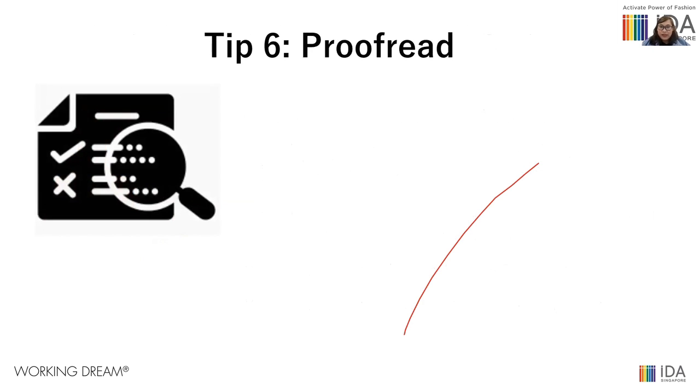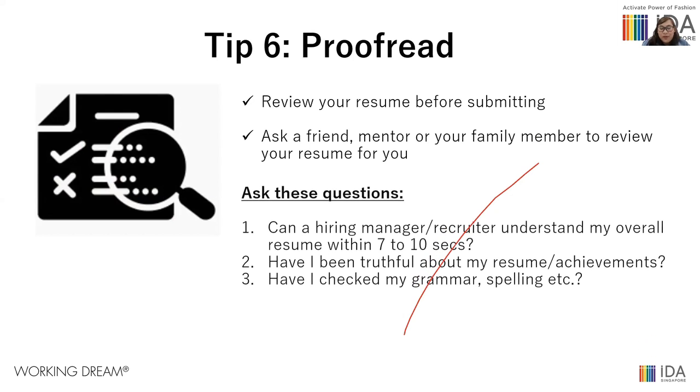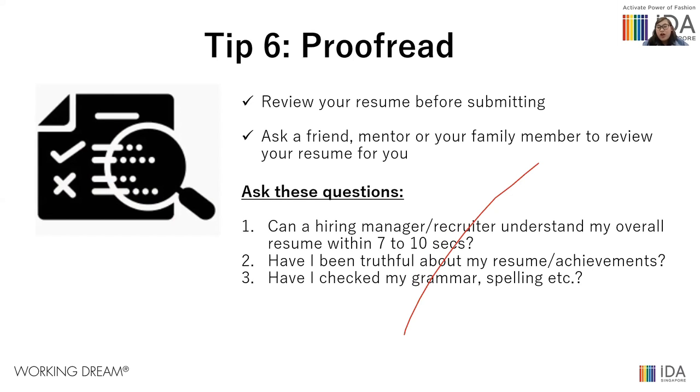Tip number six, proofread. A lot of us do not do this, but as a basic rule of thumb, you have to proofread what you send. So review your resume before submitting. You can ask a friend, your mentor, or family members to review your resume. Before you send it out, you have to ask these three questions: whether the hiring manager or recruiter can understand your resume within 7 to 10 seconds, whether you have been truthful about your resume and your achievements, and have you checked your grammar and spelling.